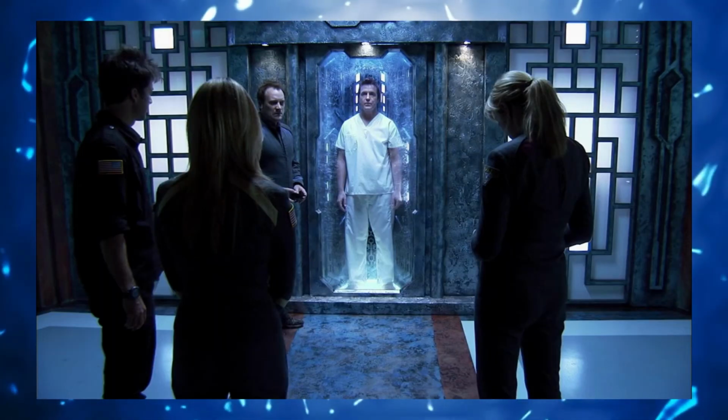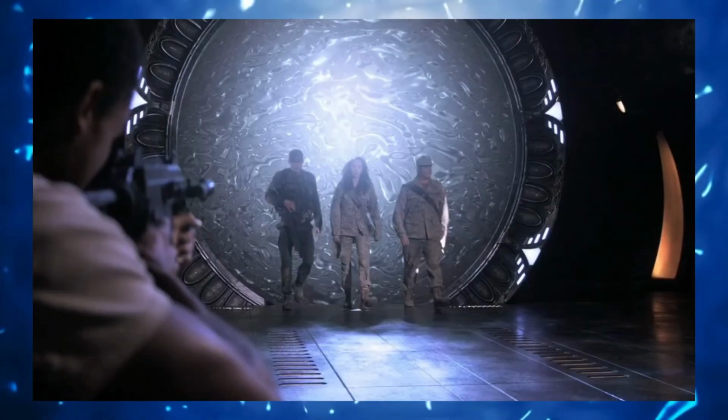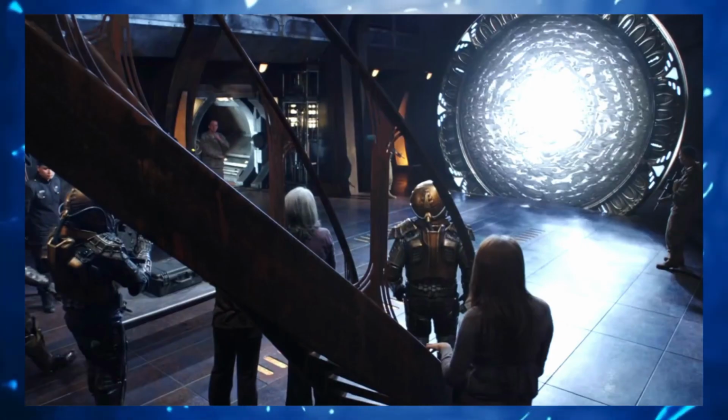This type of stasis pod was most likely only used on Destiny, as Atlantis had no use for such a prolonged stasis device. This advanced option would enable Ancient scientists to begin Destiny's journey at Pegasus, hop in and out of stasis over the millions of years it was in flight, and gate to planets for resources until they reached the end of the flight path.